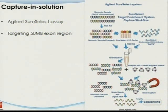There's another very interesting strategy called capture in solution. It's very much a similar idea to capture array, but rather than putting things on the array and doing the hybridization, you design your probes or baits, and you get a biotin labeled. So you mix your samples with those probes, and the ones within the target region will have a biotin attached to them, okay? Then you use beads to capture these, and then further do the sequencing. It's a very similar strategy compared to the capture arrays, just not using an array; rather you use biotin, and eventually you can pull those down, okay? And the Agilent SureSelect assay is the most important for this, and it can target 50 megabase of exon regions. This is very much a standard practice right now, okay?